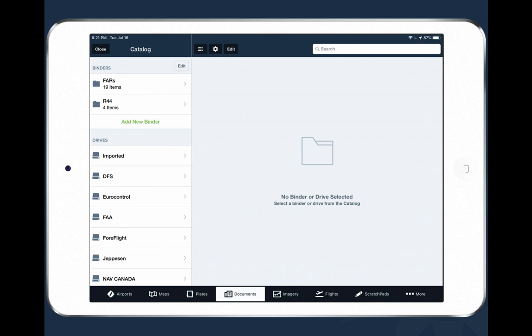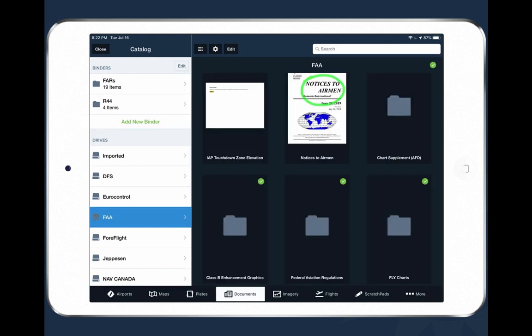So here's the documents view in ForeFlight. Up in the top of the corner are binders. These are just folders that you can organize your documents in. That's been there for a while, but we've just relocated them to the top left corner of the screen so they're always there. And then underneath that are drives. You can think of drives as sources of published information. So for example, the FAA, they publish a ton of different documentation, handbooks, chart supplements, that sort of thing. And you can access everything the FAA has published right through ForeFlight. It's built in, even the handbooks.